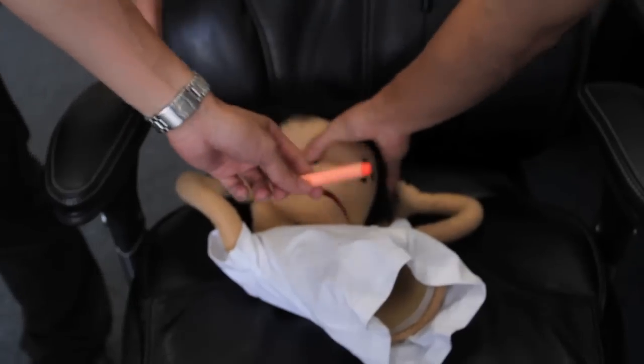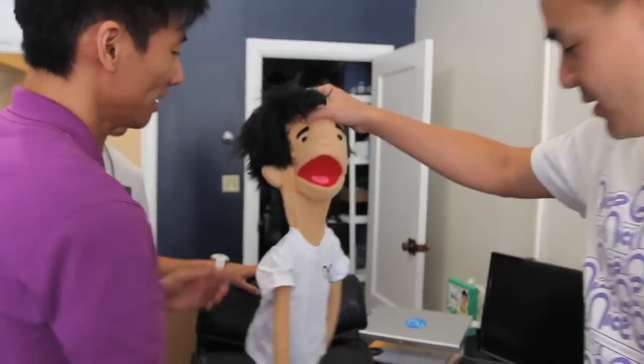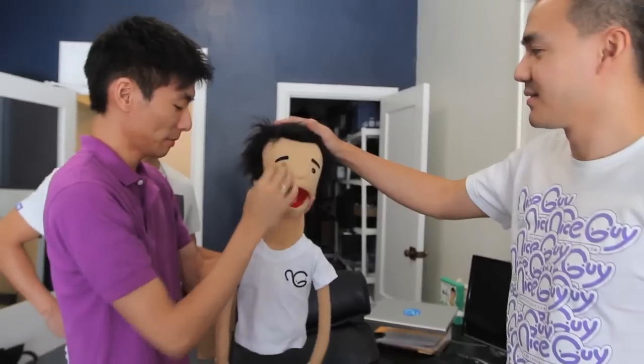Hey, what are you doing? Ted, do you want to? Wait, what is this? Like it's a Nerf dart. Cigarette. Headshot. No, don't grab it like that, dude. Sorry. Dude, it's my head.